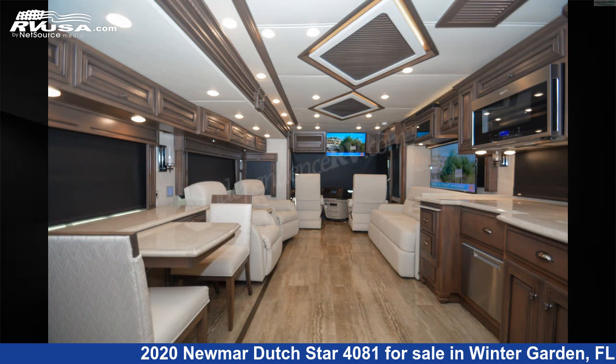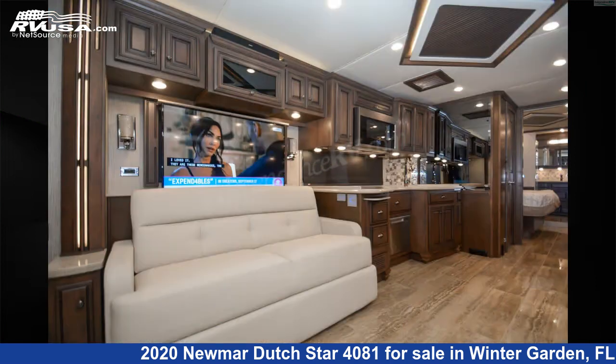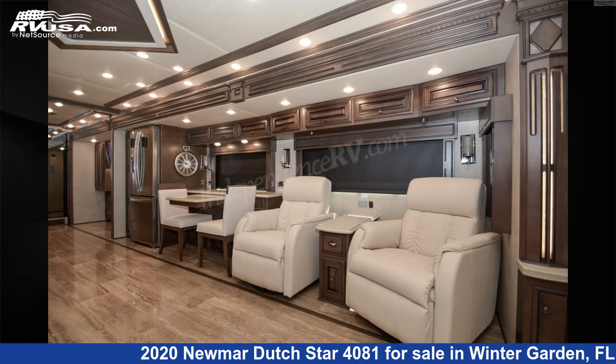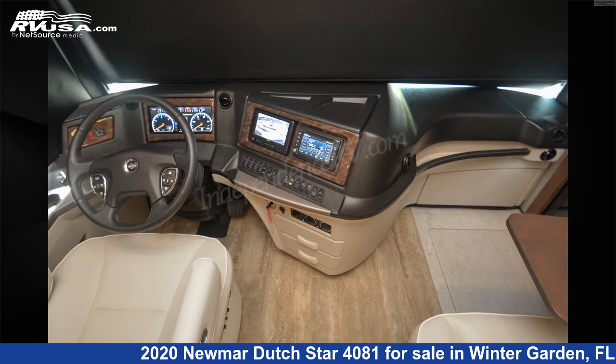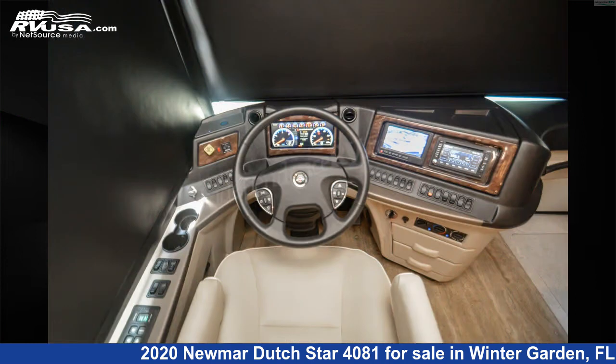This used Newmar is 40 feet 9 inches in length and features 3 slideouts, a Wylie decor, Bermuda Glazed Maple Cabinetry-MF interior, sleeps 4, skylight, air conditioning, stove top burner, water heater, self-contained, leveling jacks, external shower, slide-out, DVD player, awning, and 105 gallons fresh water capacity.